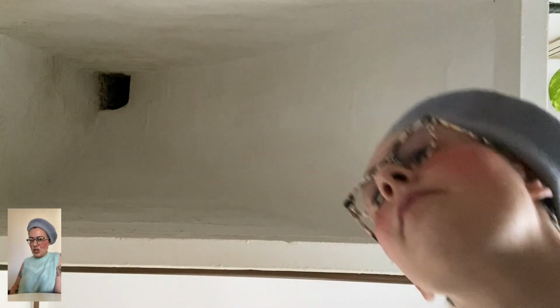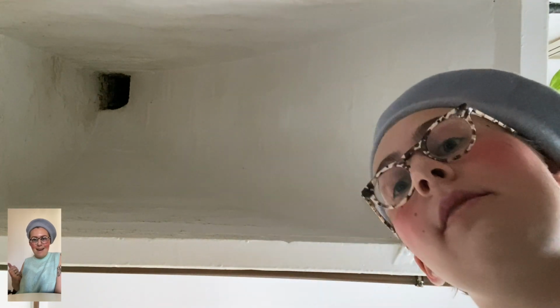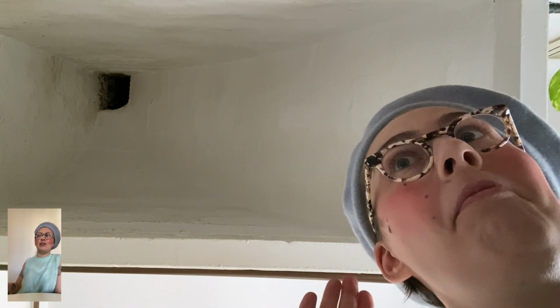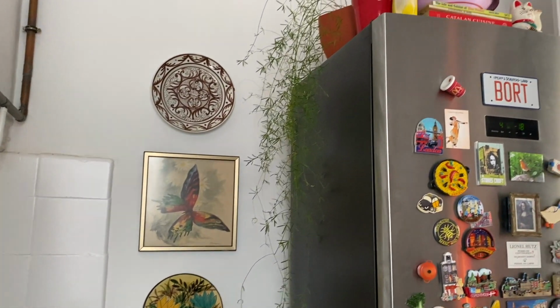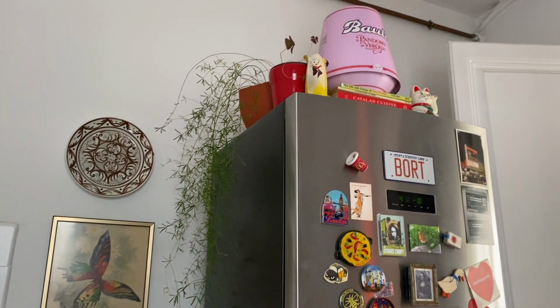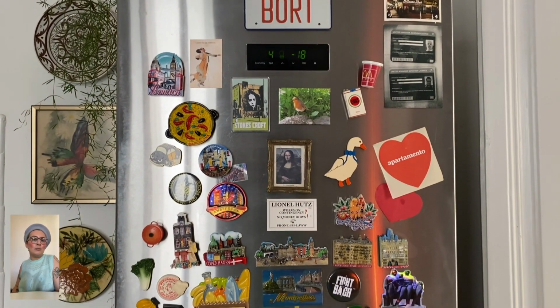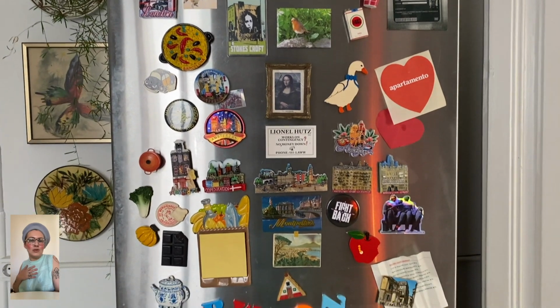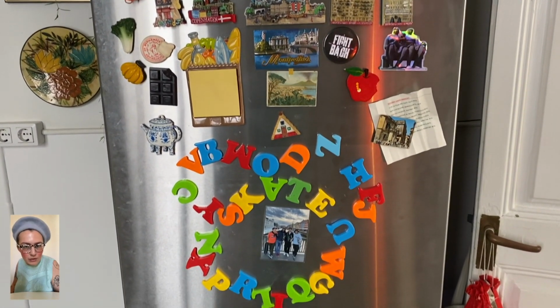This is a very cool feature. It's a massive chimney. And you can hear people up there. Well, you can hear the guy that lives on the roof, but still, sometimes it's a little bit spooky. Does anyone not collect magnets? I like to ask my friends to bring them from their travels, or if I've been on travels, I bring them and add them, and hopefully it'll be covered with travels soon.